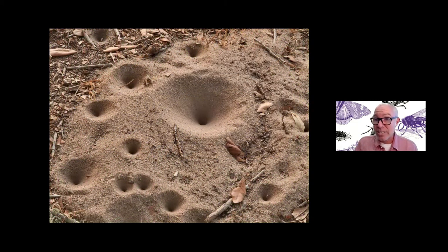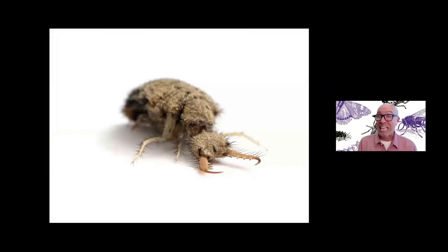If you're an ant, you want to avoid these. These are the ant lions. They live in the bottom of these pits, and at the bottom of this pit, waiting for an unsuspecting ant to wander in and fall into the bottom of the pit, is this. This is the ant lion. Modified mouth parts that can grab and pull the ant underground, where the larvae ingests, digests, grows, pupates, and emerges as this adult.